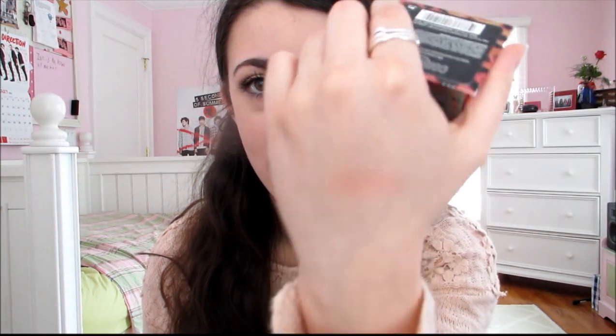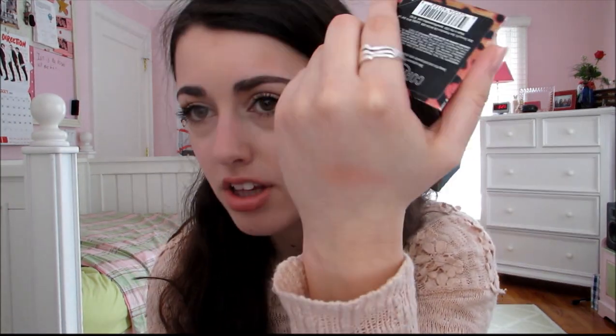This is it on my hand. Hopefully you guys can see that. It looks a little sheer on my hand, but I promise you it's not sheer. It's very, very pigmented. I should have showed you my finger when I swatched it. It's so creamy, and it's not too pigmented where you can go overboard with it. I think it's just sheer enough, if that makes sense. It's an absolutely stunning corally pinky peach color. It's just so beautiful and it looks like you're alive when it's on your cheeks.